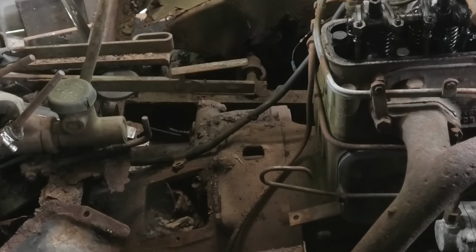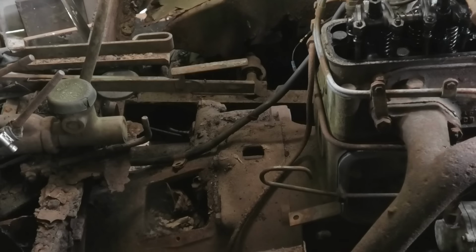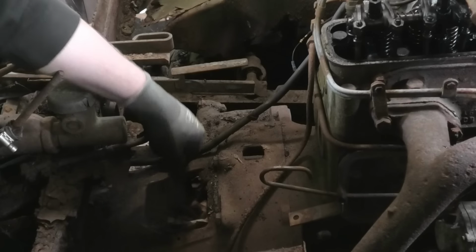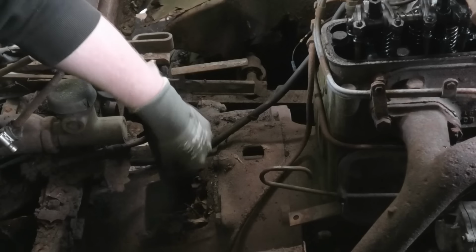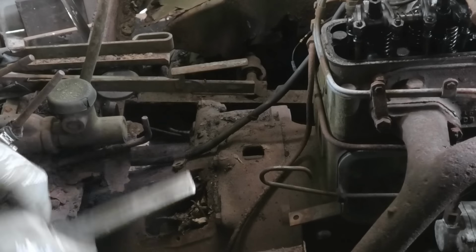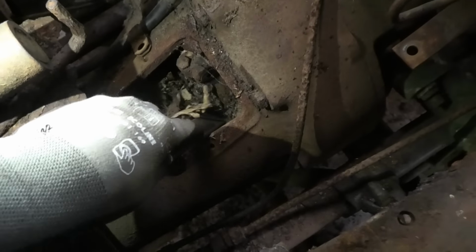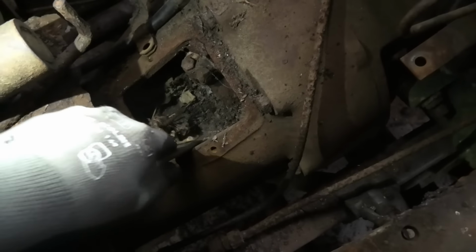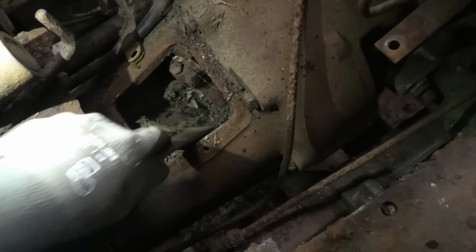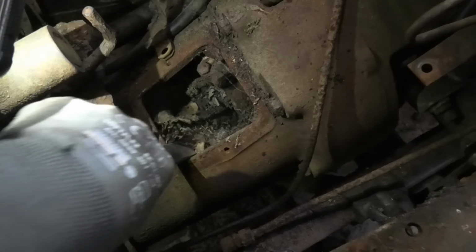Oh no. Well, suspicions confirmed. There is all sorts of stuff down in here. Oh no, it is just full. Let me give you a closer look at this. This might just be our problem. Look at that. I can't even see the shaft. It's right here, but it is just covered in stuff in here. Oh man.